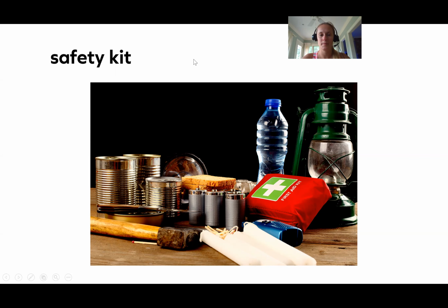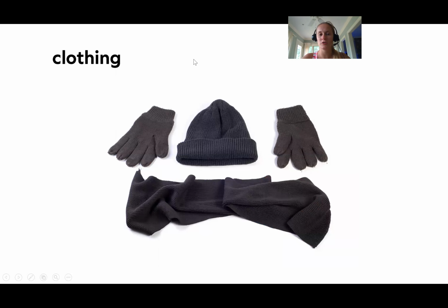Okay, and then they might have some extra clothing. Clothing is going to keep them safe from some severe weather. And looking at these clothes, the type of severe weather that I would wear these clothes for is probably a blizzard or a snowstorm, okay? So you'd want to protect your hands, your head, and your neck from being exposed to that cold weather during a snowstorm or a blizzard.